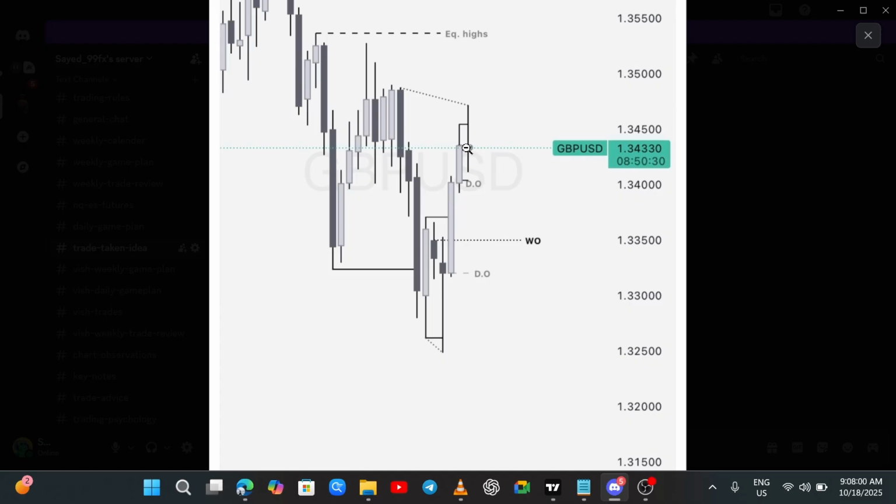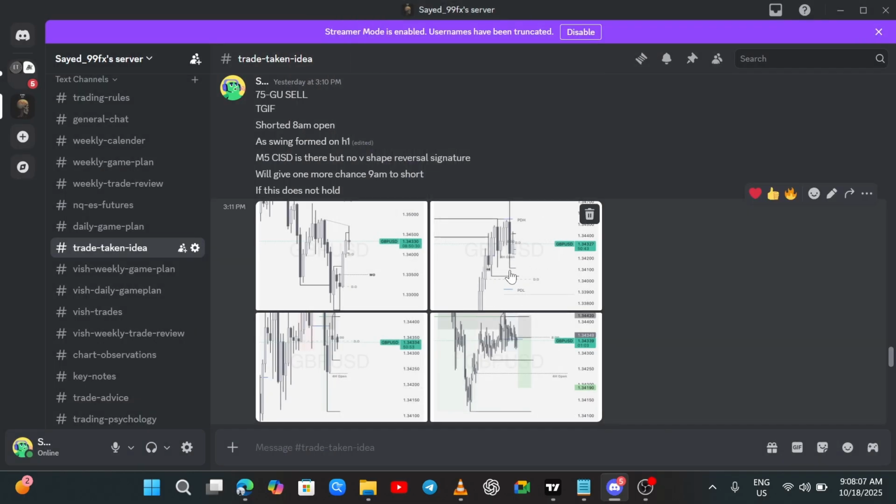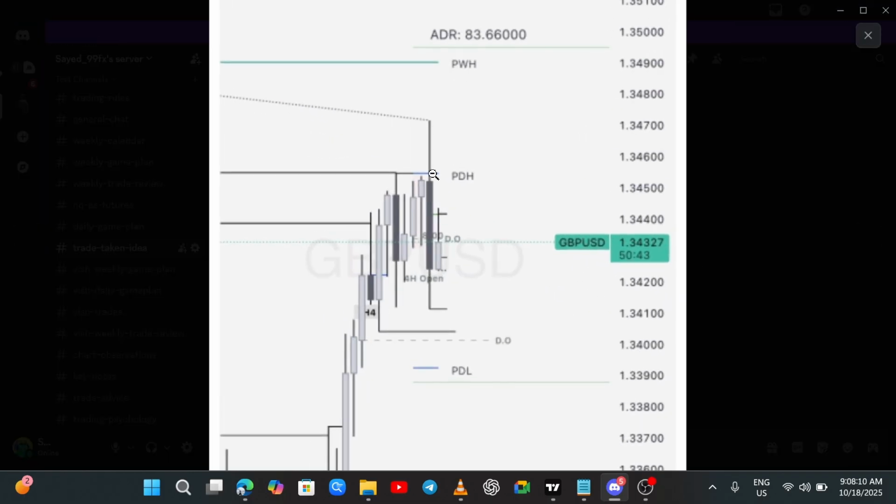What happened actually? From the opening, price opened up, open high from the SMT, took the previous candle high, and I was waiting for the swing formation. See, this is the nice reaction. See these failure swings here, and what happened from the open? This is the daily open.